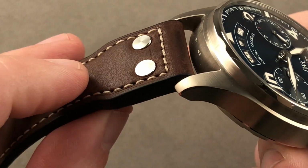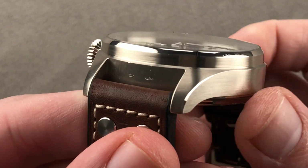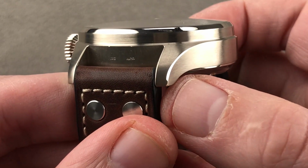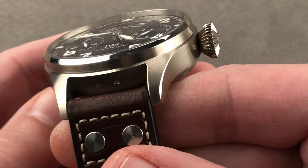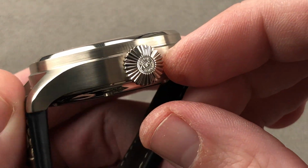And you can see even the finishing of these is handsome, with polish on their sides and then satination on their tops. The case is surprisingly elegant, as the lugs are integrated into the case band and come to a tapered point with a handsome polished transitional bevel that flares at the end of the lugs. We have a crown that is onion style, screw down, and over 10 millimeters in diameter in its own right.